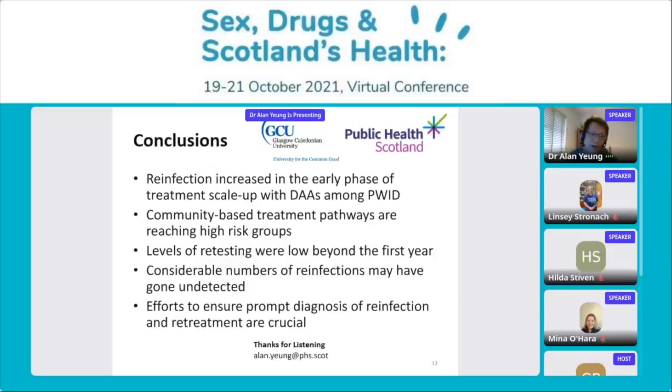we're employing. Another conclusion is that the levels of retesting were found to be low beyond the first year and need to be improved. Guidelines recommend that we retest those at risk of infection about once a year, and we're failing to do that, so those do need to be improved. So there's potential for considerable numbers of reinfections going undetected. Concerted efforts are needed to ensure prompt diagnosis of reinfection, and when these are picked up, retreatment should be offered promptly as well, and these are all vital aspects of national strategies to achieve Hep C elimination.